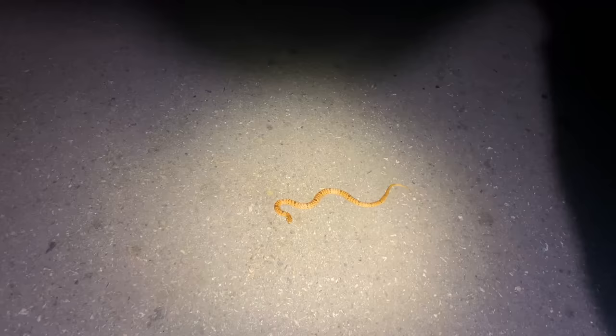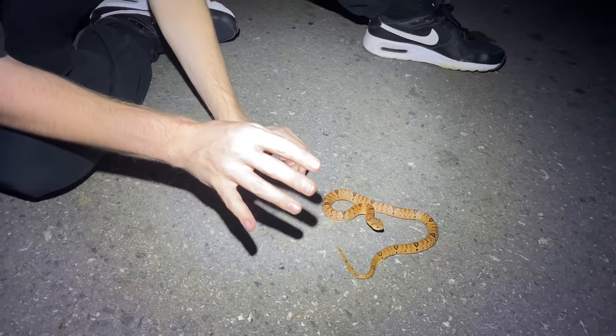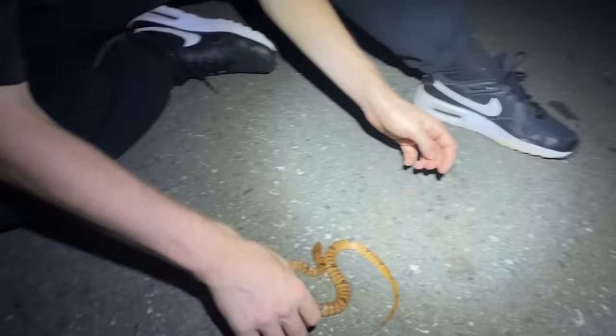I'm going in. Okay, well, I'm gonna take it on. Me and the Fask are gonna go head to head here. Ooh, look at that little early stage evolution of a rattle. Maybe one day all snakes will evolve a rattle, but this one seems a little bit confused. It's not too confused. There we go. I am the Fask tamer.